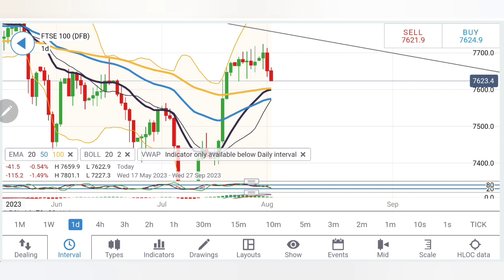On the upside, you can buy here at 7660 levels, but then 7680 is the ultimate resistance. Beyond that, 7700 will be seen. Chances are less that it is going to reverse till 7700 in any case, and hence you can stay short and sell the rise. Take your positions accordingly. Trade with a stop loss, trade with a trailing stop loss.